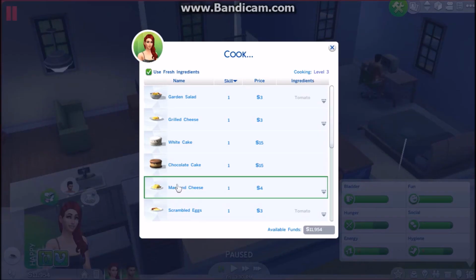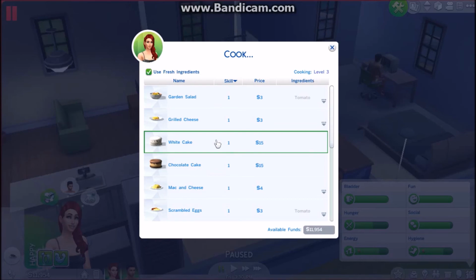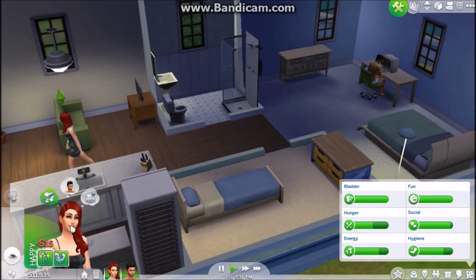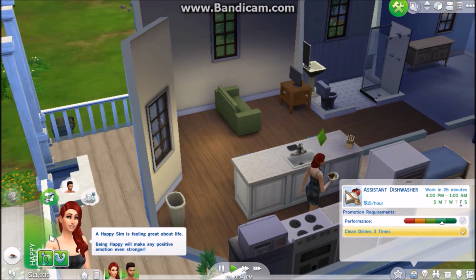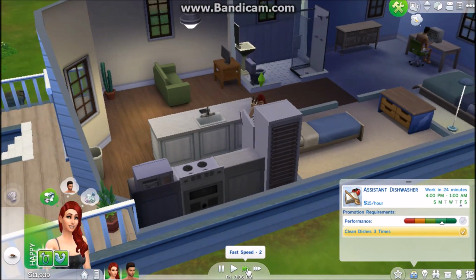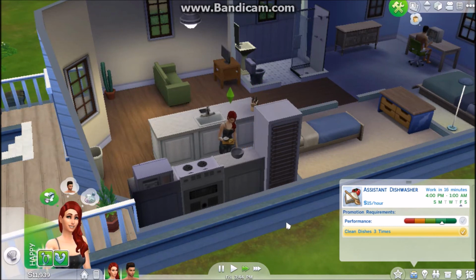Cook. White cake. We should have enough time. I don't know. Hopefully. So, to make a wedding cake, I think it's just to bake a normal cake. Wait, don't put it in the oven. Just leave it like that.